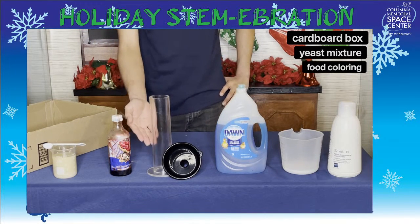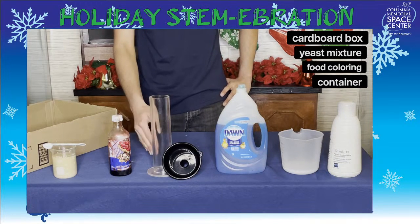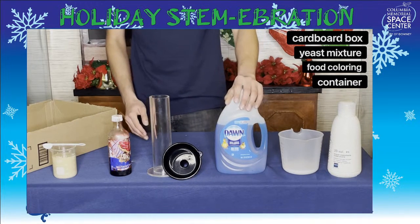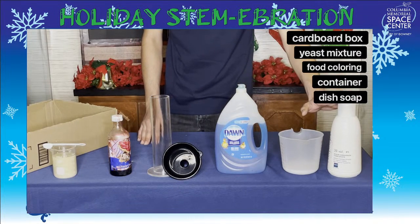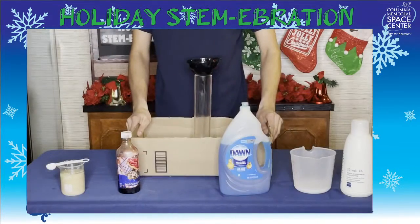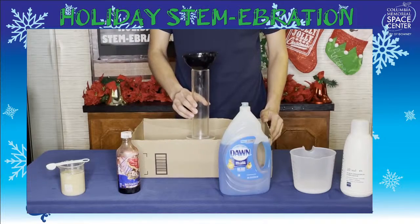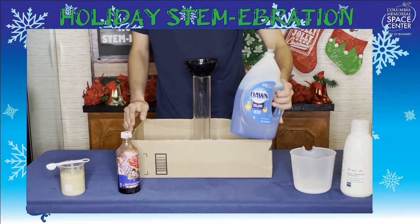And this is to contain our mixtures, which you could use a bottle, but I prefer to use this. And you could use a tablespoon of dish soap. And finally, use 1/2 cup of hydrogen peroxide, which you could find in a hair salon. First, we're going to place our box, and then I'm going to place my flask. And then next, we're going to place 1 tablespoon of dish soap.